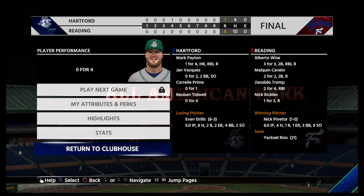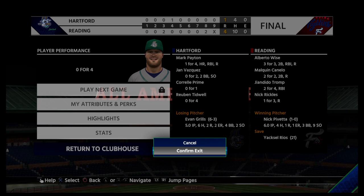For the Vikings, 4 runs on 10 hits. No errors. They left 14.